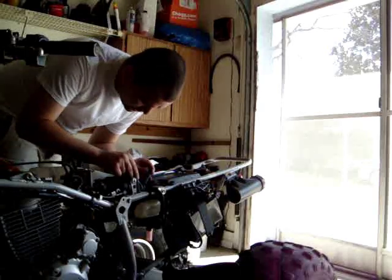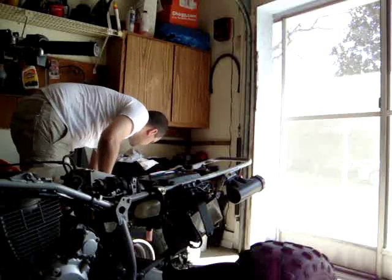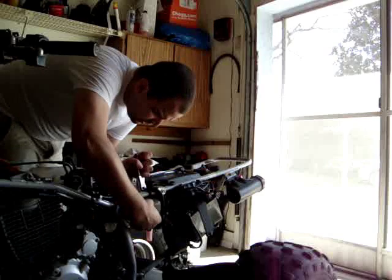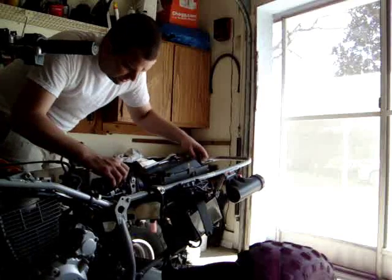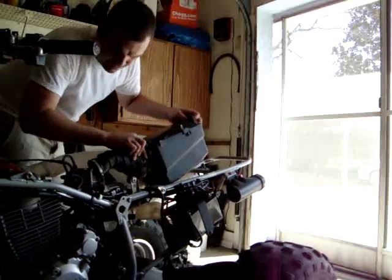The good thing is, everything uses like the same tools. So if you leave the same tools out, you don't have to look very hard. There it goes.